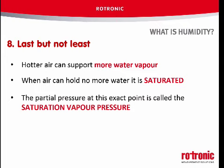But most importantly, hotter air can support more water vapor. And again, that perhaps makes sense if we think about these molecules. They're starting to bash together, but if we heat them up and they therefore speed up, they're less likely to stick together. So they're flying around much faster now, they can bash off each other, and we don't see them moving into the liquid phase. So hotter air can support more water vapor.